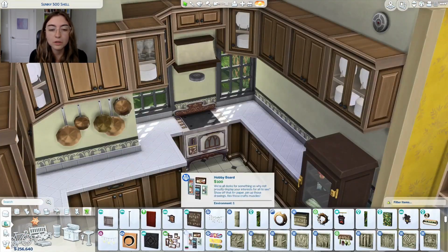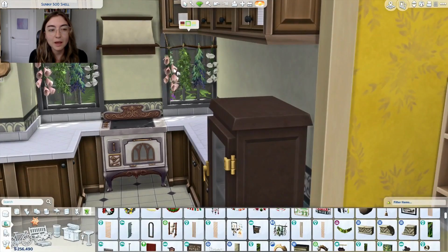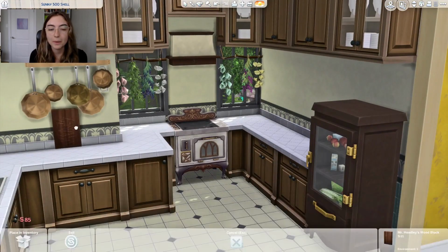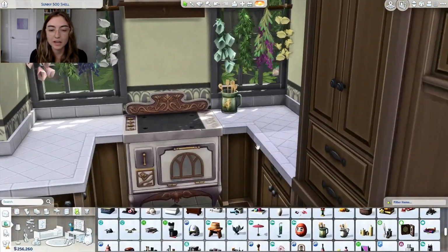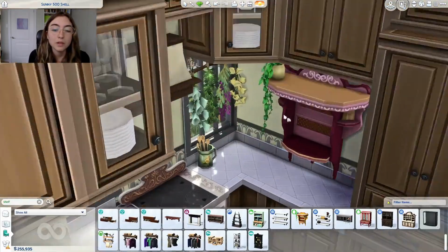I probably would have used items from that kit in this build if I had it at the time, but I didn't. So I don't know. You can imagine that's the kind of vibe I was going for without using that kit. And I think it's really cute.